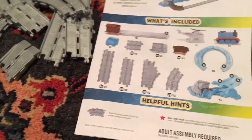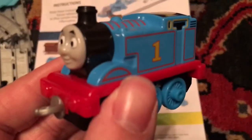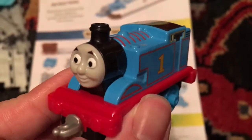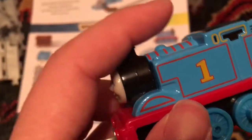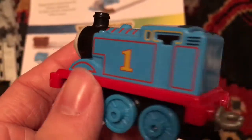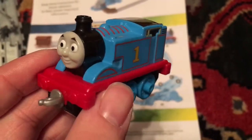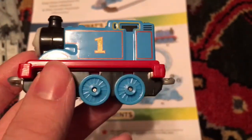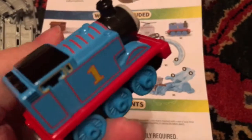As I am putting this together, I want to point out a few different things. First, let's take a look at the stock standard Thomas. Focus. There we go. Either way, he does look very squished. Again, his dome is very flat, and his whistles barely show as his cap's not really that high. I really do find it weird, and I don't understand, since the talking version looks like a better Thomas, honestly, and I don't understand why they couldn't do that here. But he does capture the essence of Thomas, really, I guess, so I don't know.